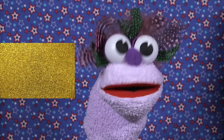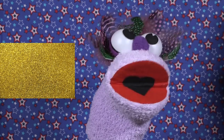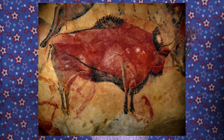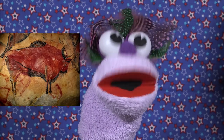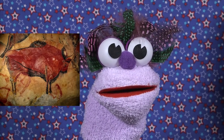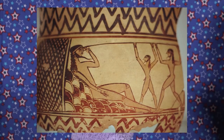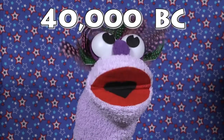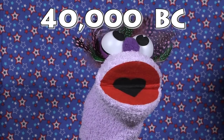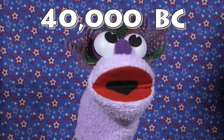Glitter has been around since ancient times. It was actually used in cave paintings. That's right. Mica flakes were used by some ancient civilizations, including the Egyptians, Chinese, Greeks, and Romans. It was used as early as 40,000 BC. Whoa, that was a long time ago.